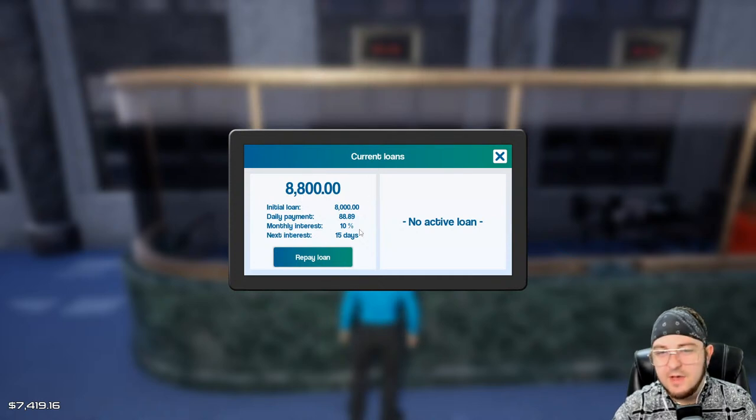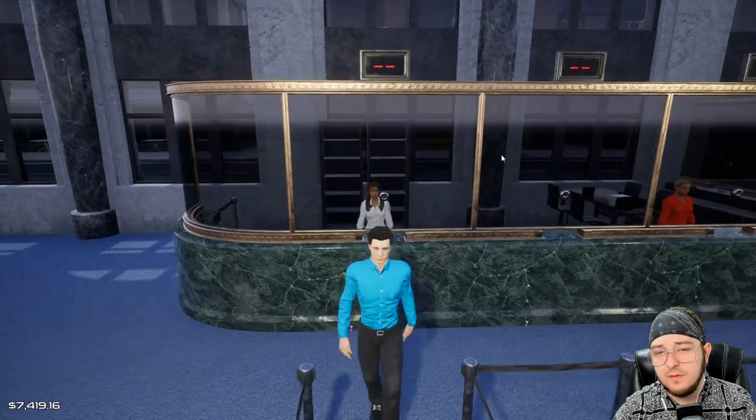This was an $8,000 loan. It is now an $8,800 loan. Daily payment we have never seen. Monthly interest, I don't even think we've gone through a month in this game. Maybe a month or two. Next interest in 15 days. How can you have a monthly interest of 10% but then have an interest in 15 days? I guess we're in the middle of the month, you could say. So, yeah, this one is a little weird. I guess if I have $8,800, I can then pay that off, and then I don't have to worry about it.